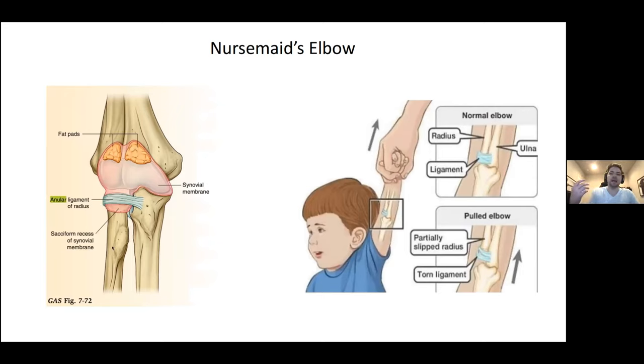It's really painful at the time, but as soon as they set it back in place, the pain goes away. So this is just a common injury that happens in kids because the ligaments in their bones aren't fully formed. It's called nursemaid's elbow, but definitely know that in the context of the kid, right?